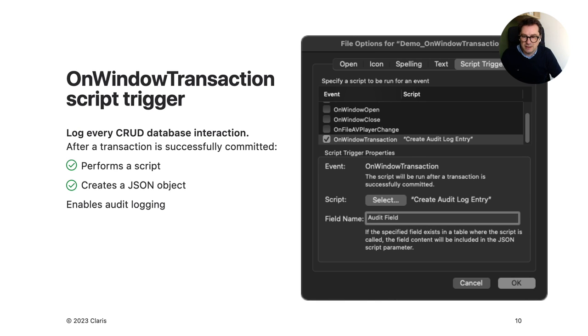So the first one is a new script trigger that we've implemented. It's called On Window Transaction. What it allows you to do is to log every type of create, read, update, and delete database transaction that actually occurs when a transaction happens in FileMaker.